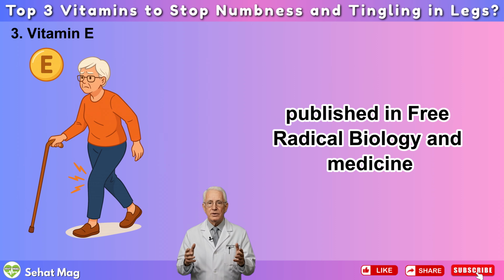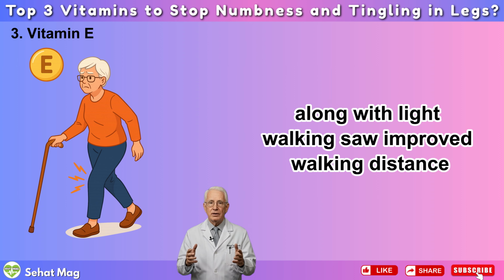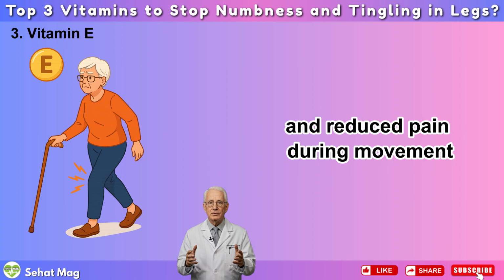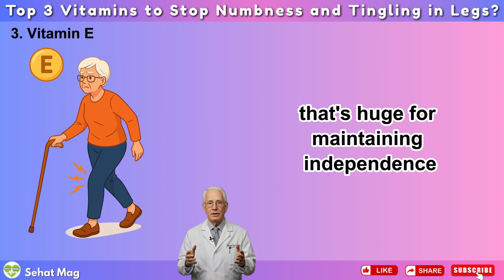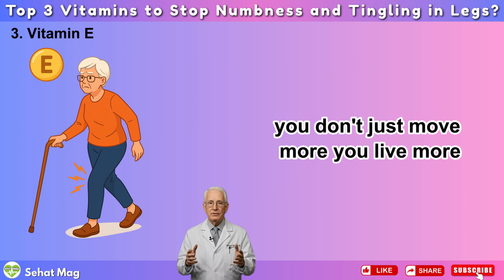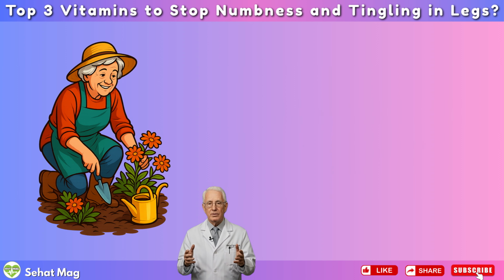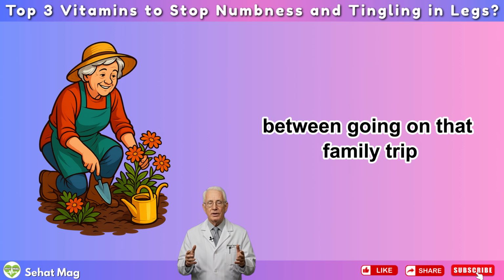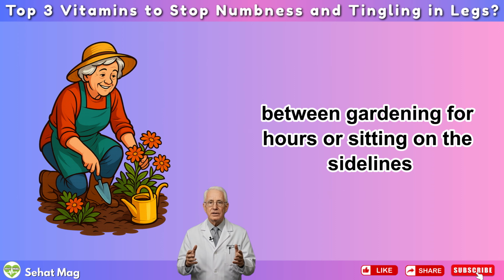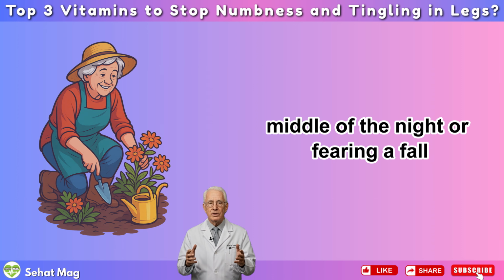Another fascinating study published in Free Radical Biology and Medicine showed that older adults who took vitamin E along with light walking saw improved walking distance and reduced pain during movement. That's huge for maintaining independence. Because when your legs feel stronger, you don't just move more, you live more. And let's be honest, strong legs are freedom. They're the difference between going on that family trip or staying home, between gardening for hours or sitting on the sidelines, between getting up confidently in the middle of the night or fearing a fall.